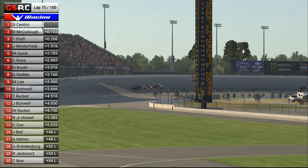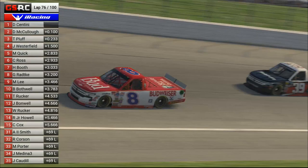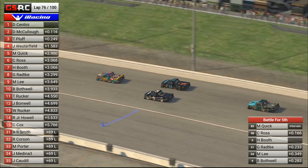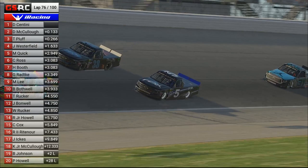Right now, these three haven't had a whole lot of action. They've been very, very chess match-like in their moves and their decisions. As we jump back behind them, this is for that fifth position. Matt Quick up in front of the side-by-side action of Ross and Booth. It's Booth on the low side in the number five, the number 38 of Chad Ross up there.